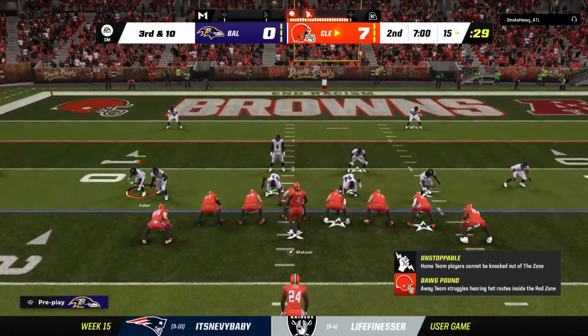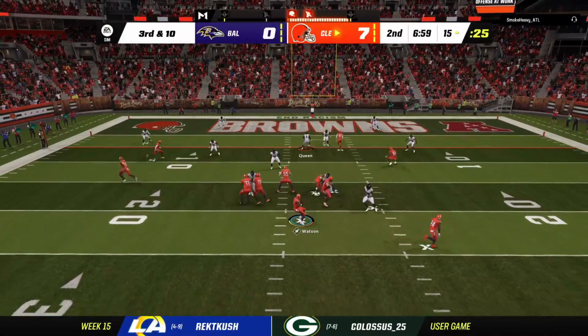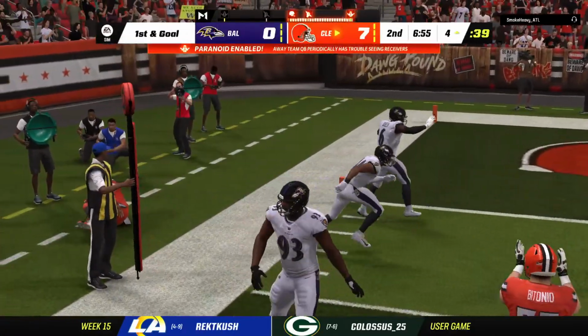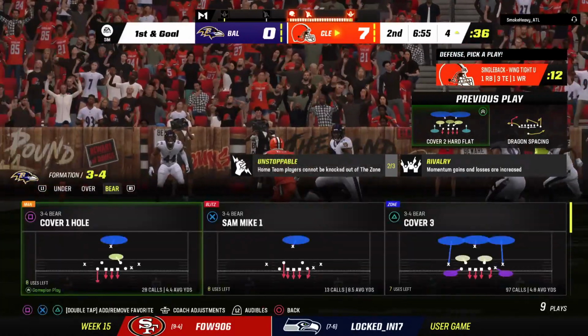The chance of wasting this great starting field position, a real threat. This is 3rd and long. Here's Watson. To the sideline, he's got the catch, and he kept the feet in bounds. Well done. They're able to convert on 3rd down, and that sets up a 1st and goal.